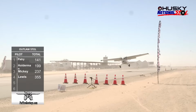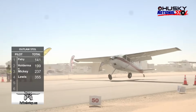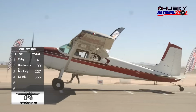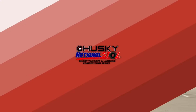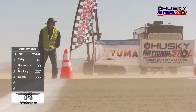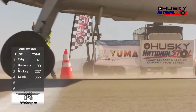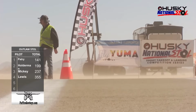Let's see if David can keep it going. Oh! Hold it up! No! Just short. Just short. And in case you're wondering, the bounce doesn't help. You can see he was fighting everything he had in there. Big gust of wind on short final. That one was short, but he finds himself sitting, right now, in second place at 199.